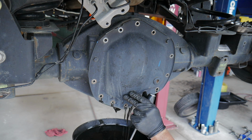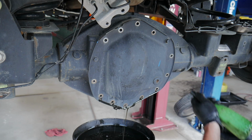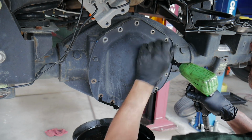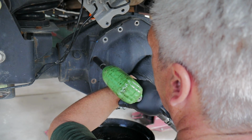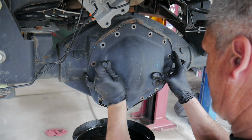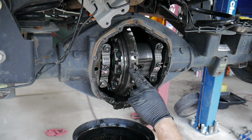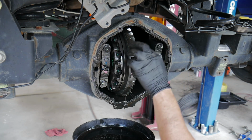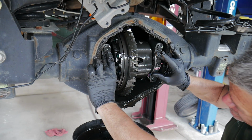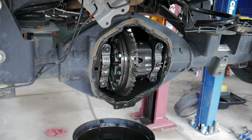Washer. And there it is. That's your ring. Can't see the pinions in the front. The interior is different. 2 carrier caps, and these are the locking fingers to hold the spanner nut.